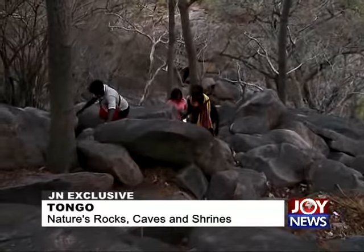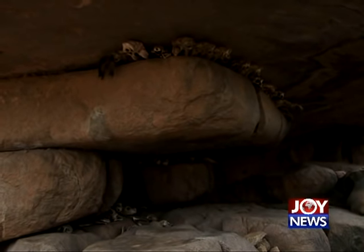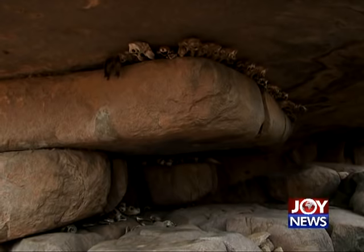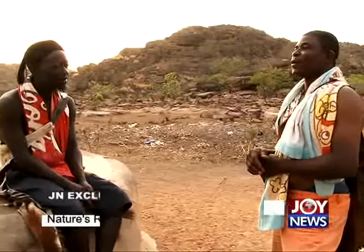But most of the people used to promise a donkey. Donkey is more powerful than all the animals. As I know, we have a donkey cave. If you go there, you will see donkey skulls, plenty. Those who promise, and their problems are solved, come and buy the donkey for us, and we make a sacrifice to the shrine. Time to see the chief priest, who had a few words to share.